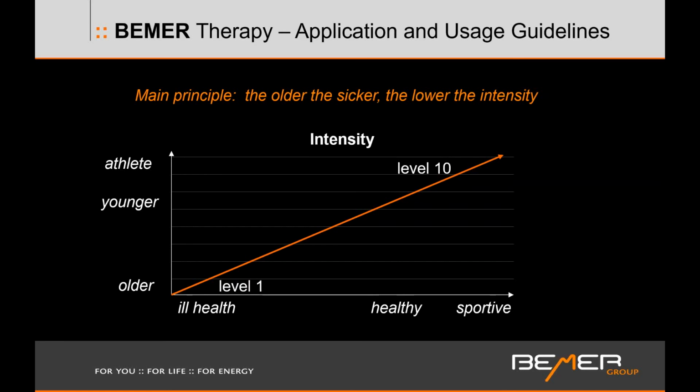I want to sit on this slide for a second so you can understand what's going on here. This is the start low and go slow slide. The older an individual, the more affected or impeded their circulatory state, the lower the intensity, not the higher. More is not better here. So always start on the lower levels and work up.